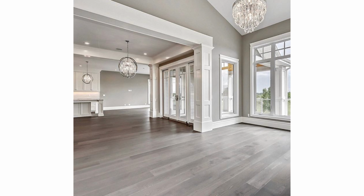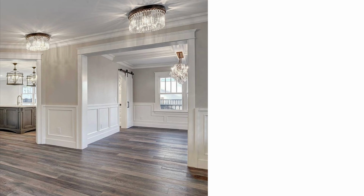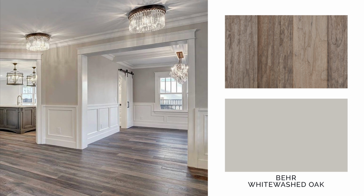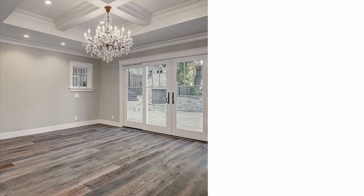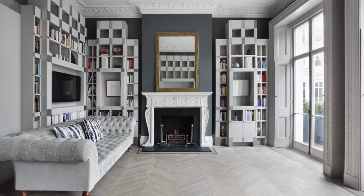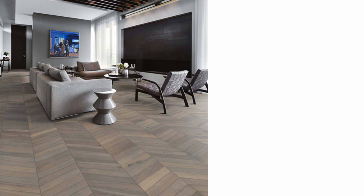Look for the tones in the gray floors to help your paint selection. If the plank is warm, opt for a warm neutral paint color. If the plank is cool, go with cooler shades. If your floors are dark, think of going lighter on the walls. If the floors are light, go darker. You're looking for some contrast to help bring the inherent shades out.